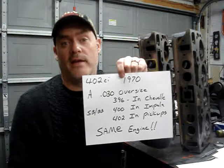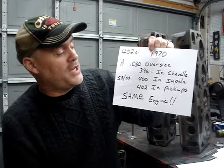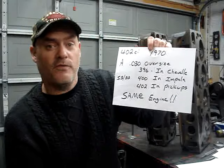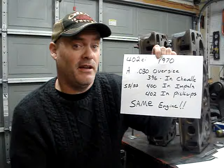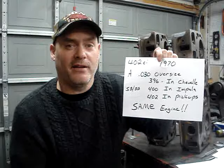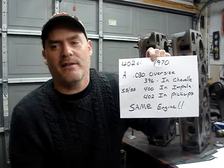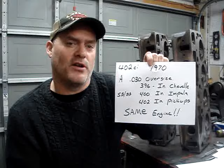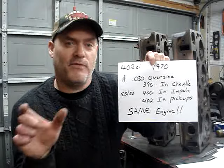You might have seen the 70 SS 396 Chevelle. Well, that was actually a 402. They didn't actually produce the 396 in 1970. It was a 30 over 396, which was a 402, but they called it a 396 in the Chevelle. Now, in the full-size cars like the Impalas, they called that 402 a 400. So you may pop the hood on a 1970 or 71 Impala that says 400 on the badges and find a big block under the hood. It is actually a 402. What's kind of interesting about that is at the same time Chevrolet also had a small block 400 available in those same cars. So you could have had 400 badges on the side of the car.